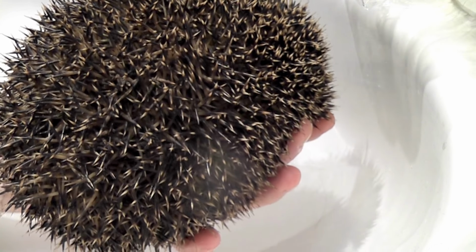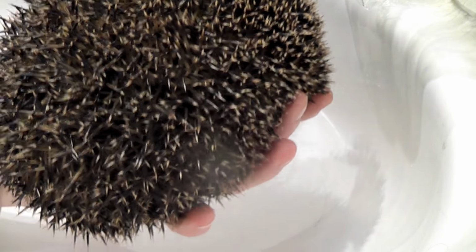And here we have the second hedgehog ready for his bath. Now I just removed the tick from the first one. It wasn't easy, the poor thing was a bit scared and it was a bit painful, but it worked. I had the tick removed. Sorry I couldn't show this on camera, but to do it the right way, it was better to do it without making a video. Anyway, this guy came out of his bowl.